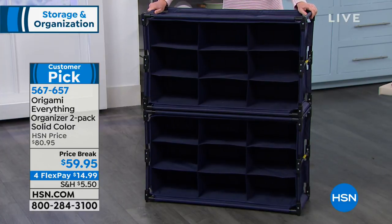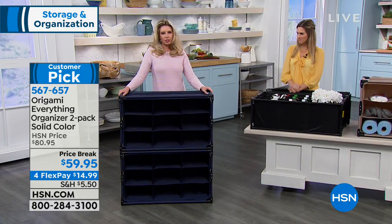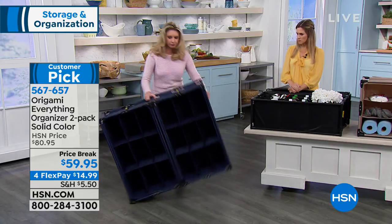I didn't realize that they actually connect and lock into place. Absolutely. I thought you would just put them side by side or vertically. That's amazing. So all these different options with it. You'll find a place for it in your home for sure.